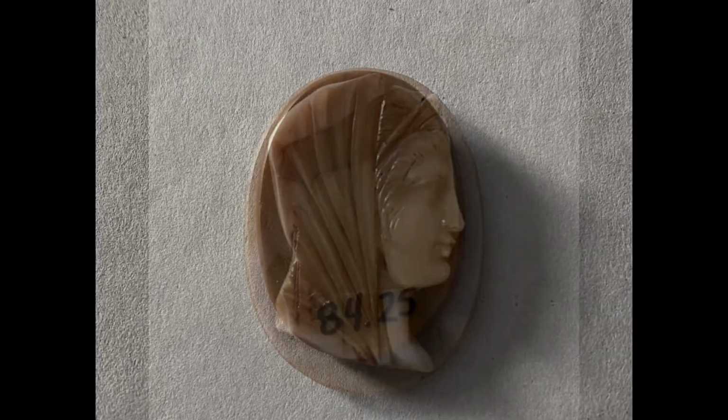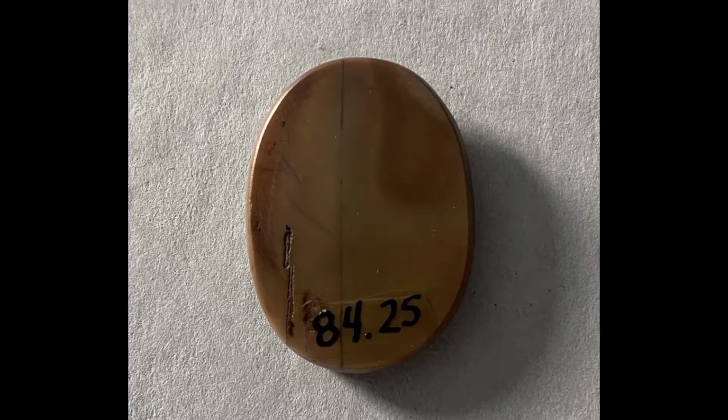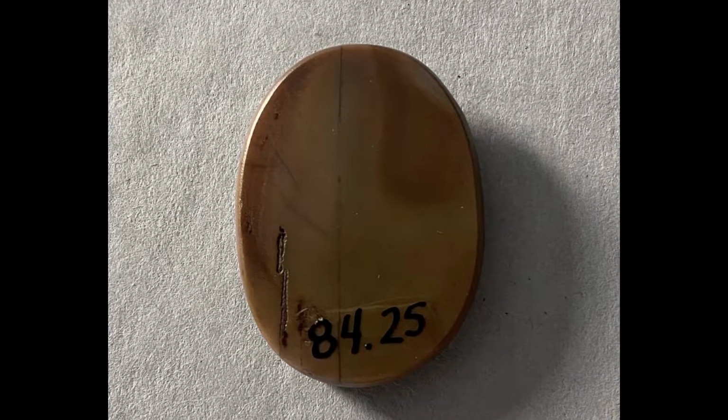The first cameo is not set in anything, meaning it's not something that can be worn. It may have been set in jewelry at some point, but was removed from the setting.